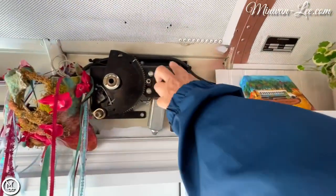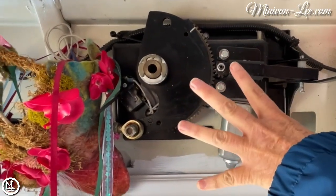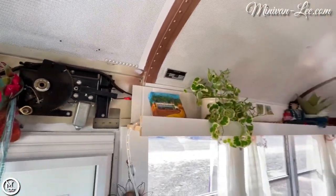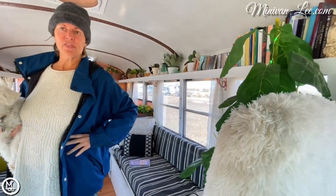This was the original mechanism to open and close the school door, but I like that it's kind of steampunk. I'm going to build more steampunk on the side as I go, because I just think it's kind of cool. The artist in me has saved a lot of old, cool things.